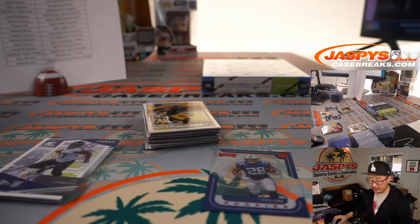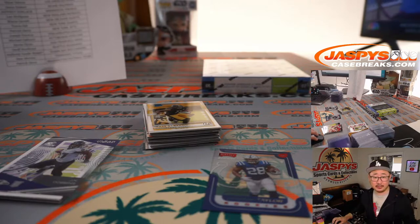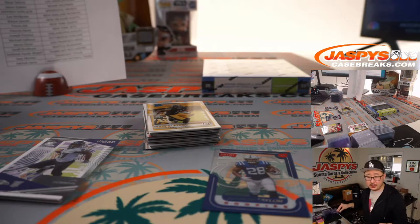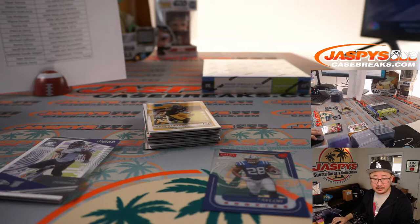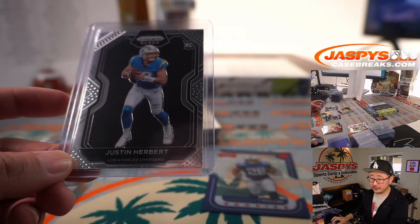Let's look up Justin Herbert. And that's for Craig. There you go, Craig. This is just base Justin Herbert. Prism Black, Justin Herbert base. Yeah, about $100. A silver would go for about $500. An orange to 75 went for $800. Another silver went for $850. So that's kind of the early returns on Justin Herbert.